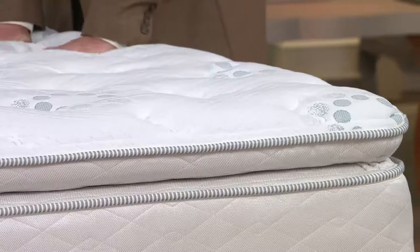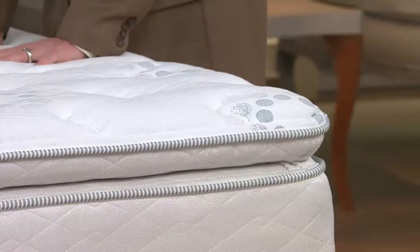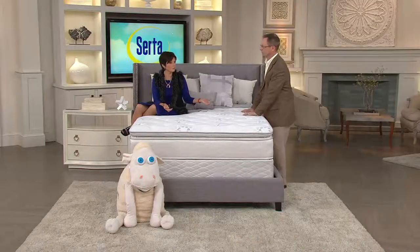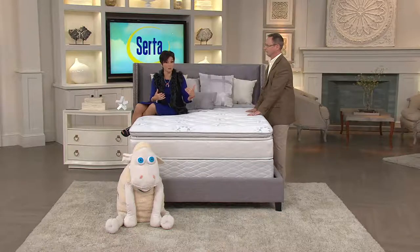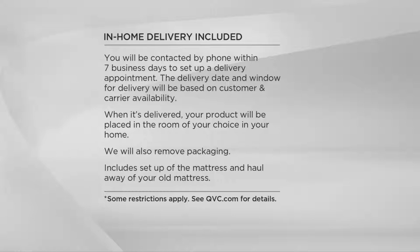If you're not happy with it, we're not going to charge you a restocking fee at all. And the thing about it is the delivery is so awesome, because the delivery is included in the price of our mattresses. This in-home delivery is amazing. It is, and it's all about that convenience.